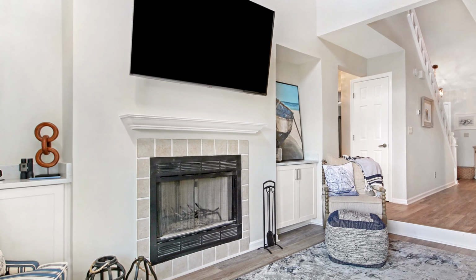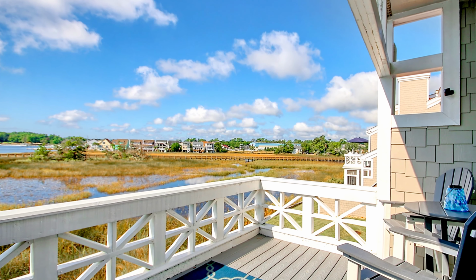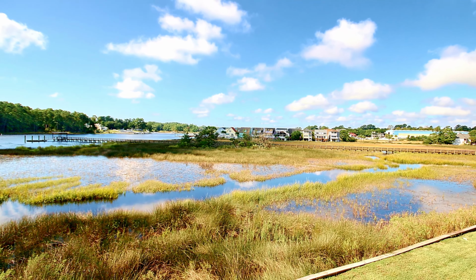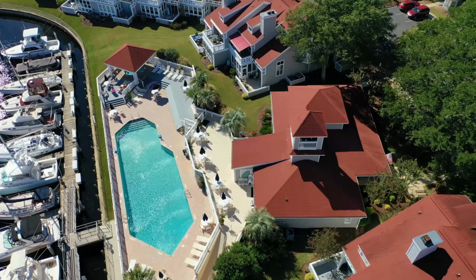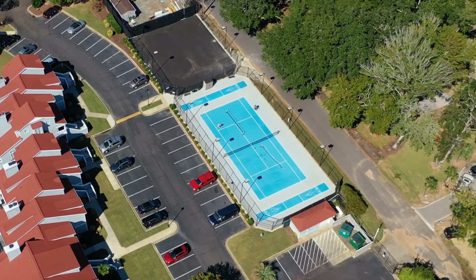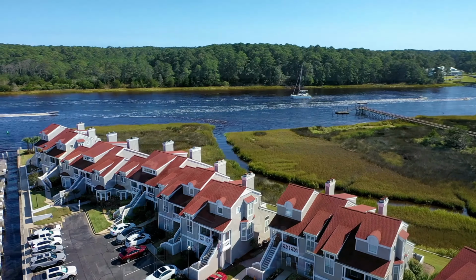Step outside to your Trex deck for the perfect spot to relax and take in the stunning views. Mariner's Point offers an array of amenities, including a pool, hot tub, clubhouse with a private bar, and sports courts for tennis, pickleball, and basketball. The marina slips are individually owned and often available for lease or purchase.